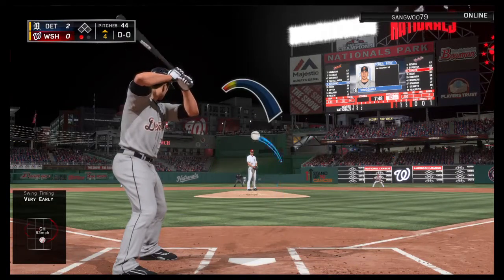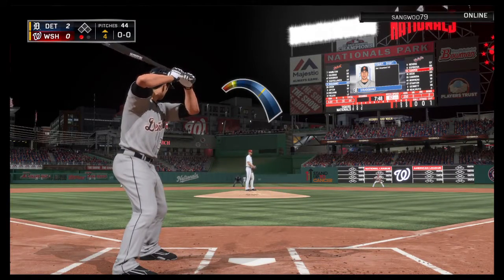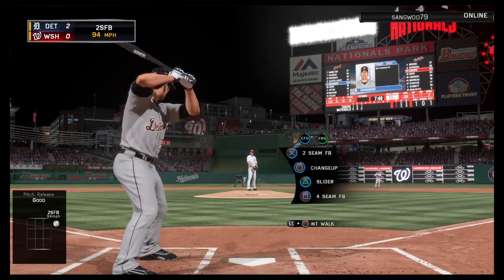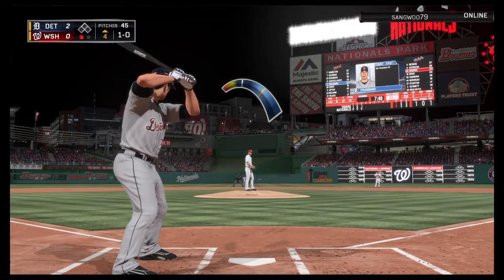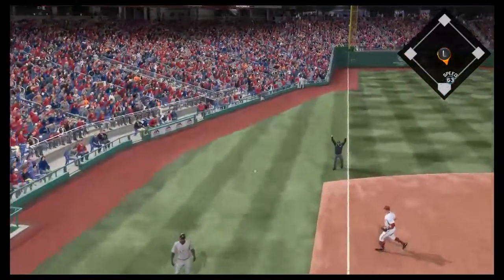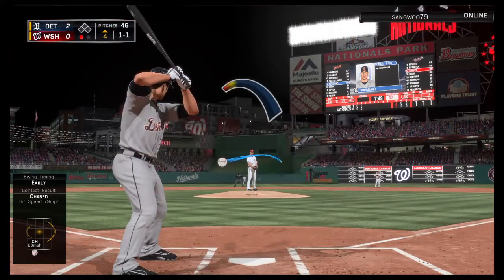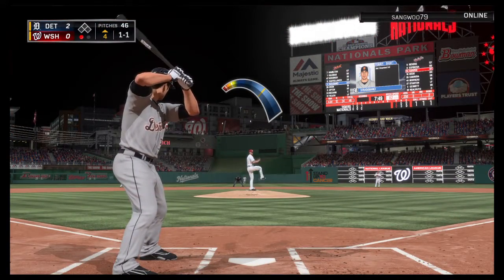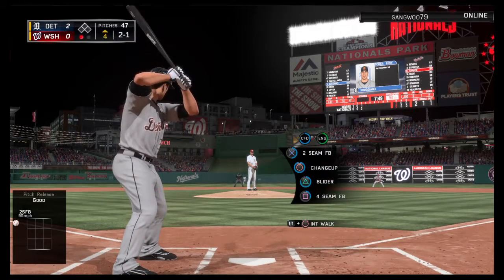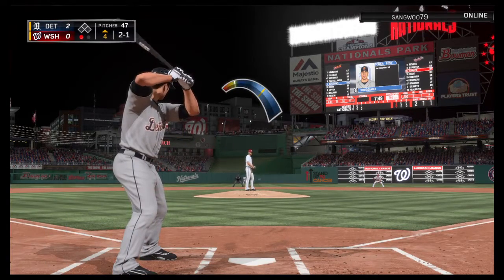Justin Ruggiano stands in. He's 0 for 1 after grounding out. First pitch fastball off the plate there, and it's ball one. Can't sit back long enough, and the count evens up at 1-1. No offer on that one. 2 balls and a strike. Hitter's count now. Here's the 2-1.